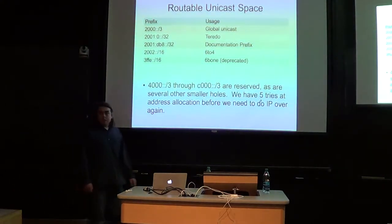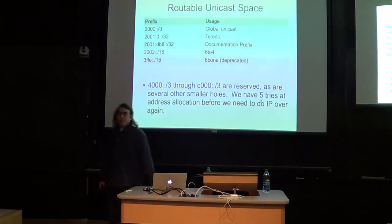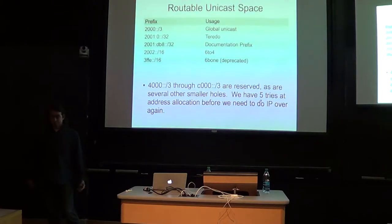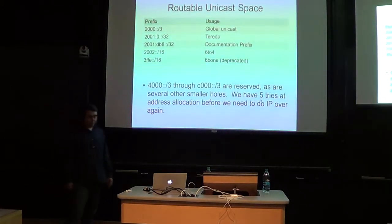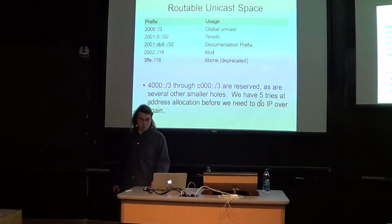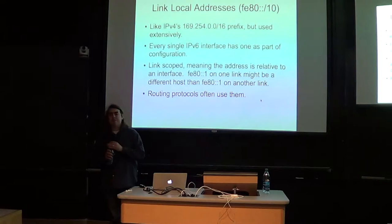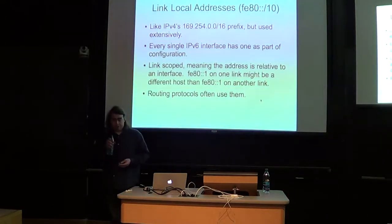What does documentation prefix mean? There is a prefix in IPv4, just like in IPv6, which is the use this as a random example in your documentation. There's more room, of course, in V6, so it's a little easier to use. They were often a little tight to use, such that you'd use other things in V4 documentation.